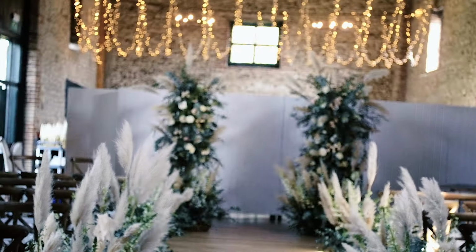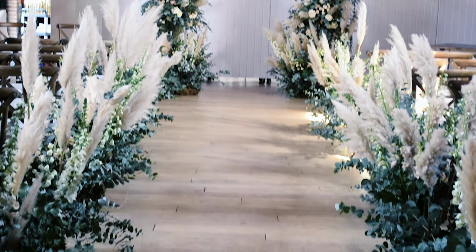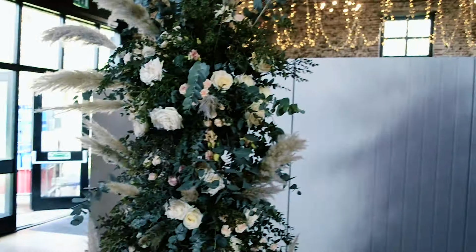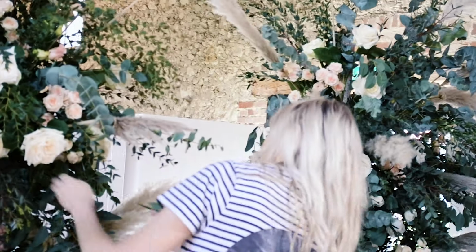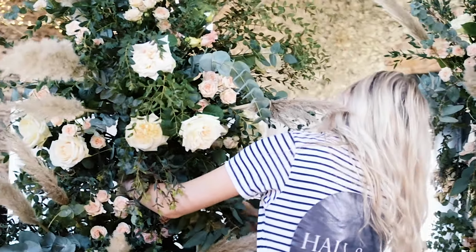The arch is going to be reused later after the ceremony. We're going to create an epic photo backdrop for guests. So we'll have this as the backdrop, and then there's going to be a peacock chair, kind of loungy setup, so guests can enjoy the flowers and get some really nice photos. So it's really original and not something you see at every wedding, but it's also reusing what we've designed for the ceremony. So it's double use, which is good.